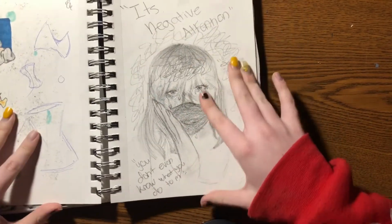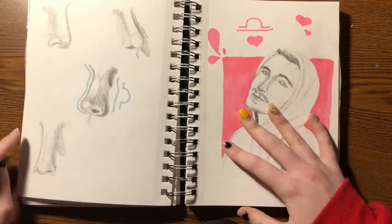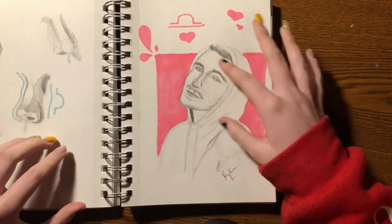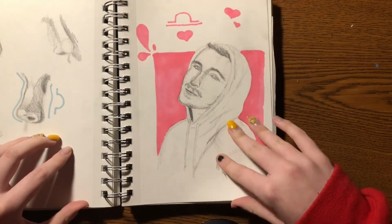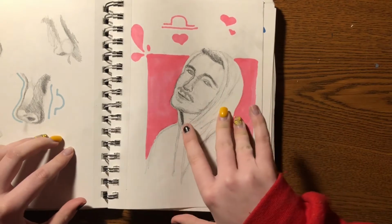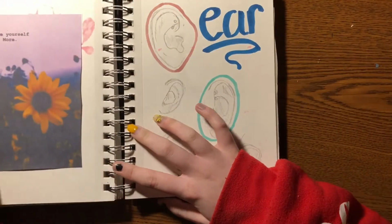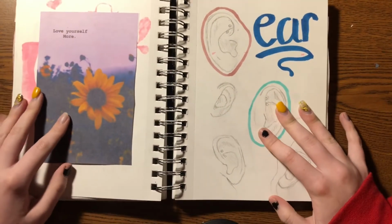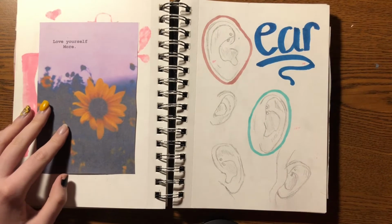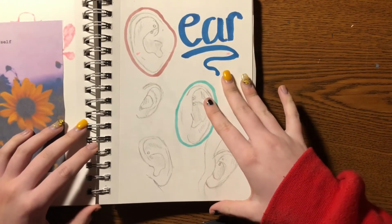And then another vent page. Here's a nose study. I was practicing those. And here's a drawing of my boyfriend. He's a Libra, by the way. He's just like me. Here's something I just glued into my sketchbook because honestly, sometimes you just have to glue stuff in your sketchbooks to fill pages. And here's an ear study of my ear.